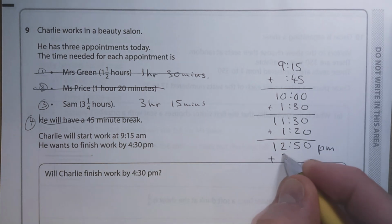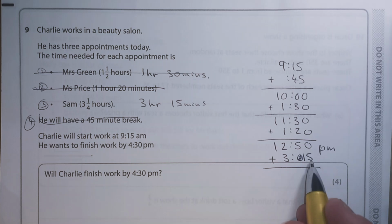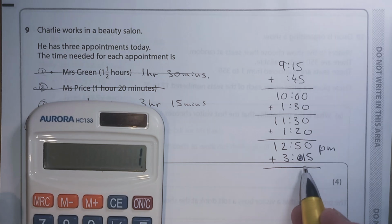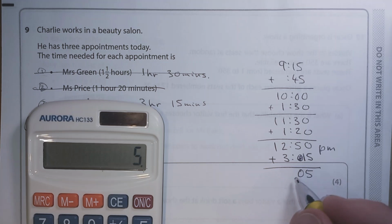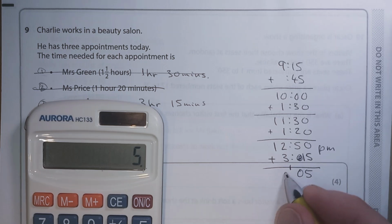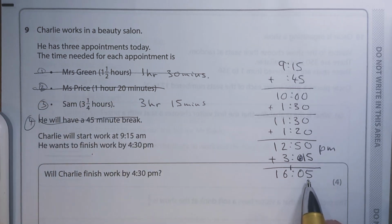So we're going to add on 3 hours and 15 minutes. We can do it either way, because we've got the calculator. I'm going to do 50 plus the 15. Well, that's 65 minutes. But I know that there's only 60 minutes in an hour. So if we take off the 60, we're left with 05. But remember, we took off 60, so that's like we carried 1 across. So we've got our 2 plus 3 plus 1, which is 6. And 1 plus nothing is 1. So we've got 16:05.